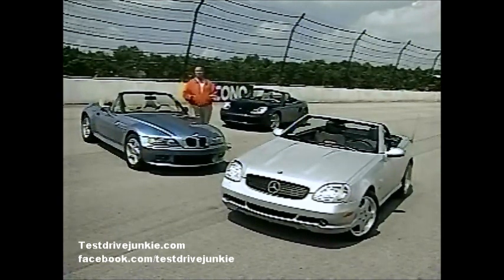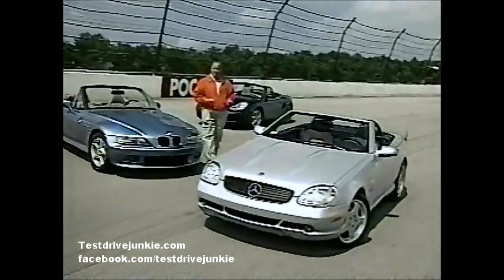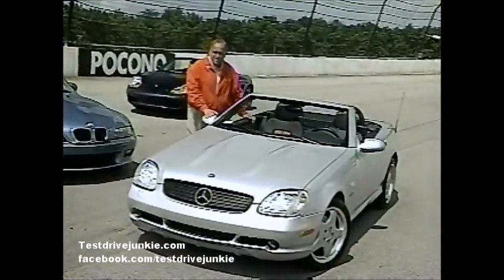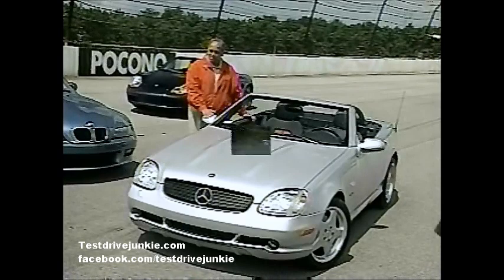But what we didn't know at the time was that for 1999, Mercedes was preparing both a manual transmission for the SLK as well as a more aggressive sport package. So is this then the SLK sports car fans have been waiting for? And how does it now fare against its rivals?